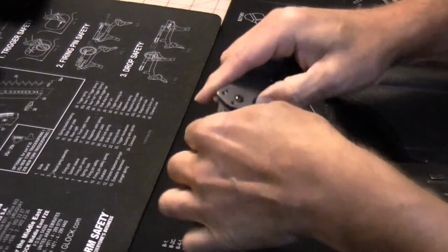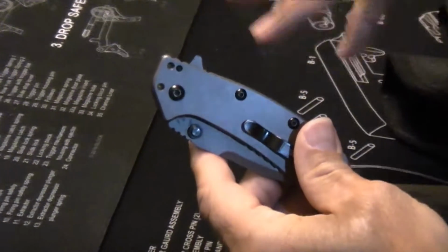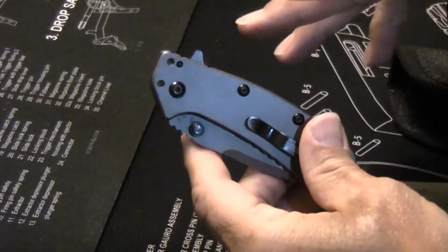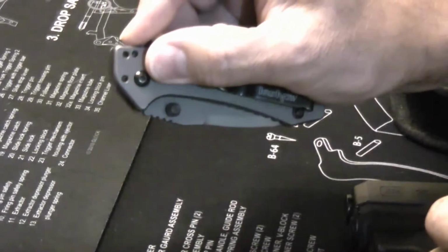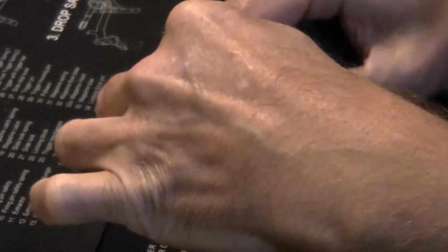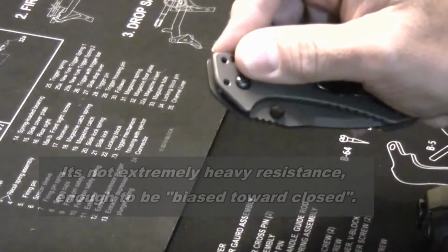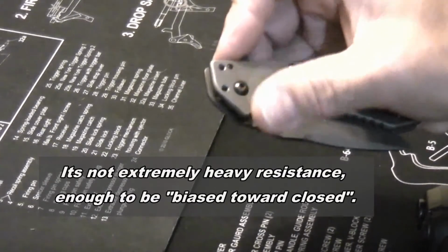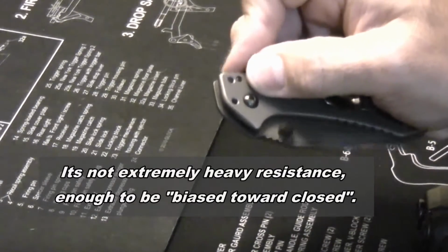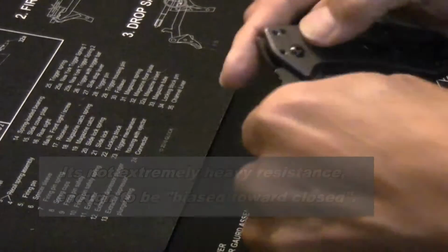However, it has a couple of features with the flipper that keep it from being considered an automatic knife or an assisted knife. It's biased towards closed, so I'm having to put quite a bit of pressure on it to get it to go, and I'm having to overcome resistance. If I start to pull it and let off, it wants to stay closed. So the spring is not helping me open it. The spring is actually trying to keep it closed. It's my strength that's actually opening it.